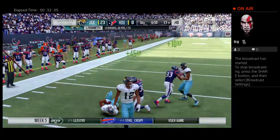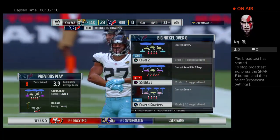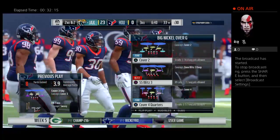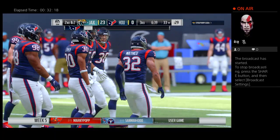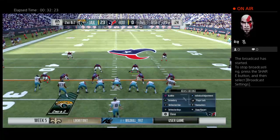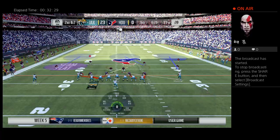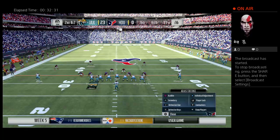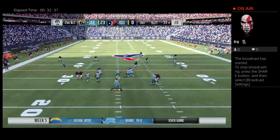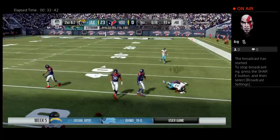He'll be tackled shy of the 35. Shifty footwork gets him a little extra on the play. A good run there on first down, and it'll leave him with a 2nd and 2. Now they'll throw here out of the gun. And the hit jarred it loose.